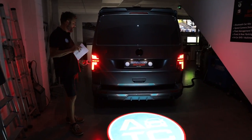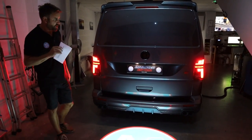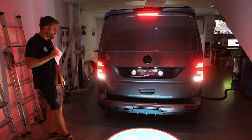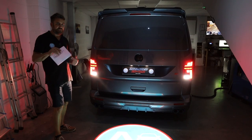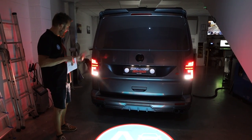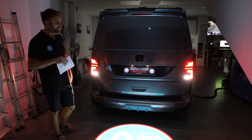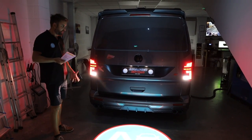So at the moment, the lights are currently on. Rich is just gonna put the vehicle into reverse to show you the fact that it's now got dual reverse light, which it did come into us. Unlike the T6s, the T6.1s have dual reverse anyway, but they're halogen. So now you've got some really nice white LED for reversing, which is actually gonna achieve something.